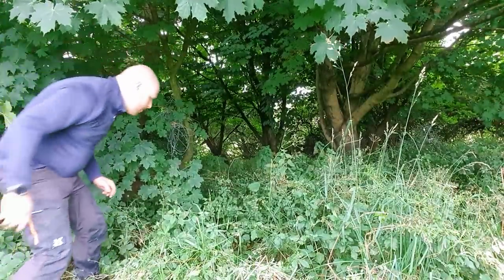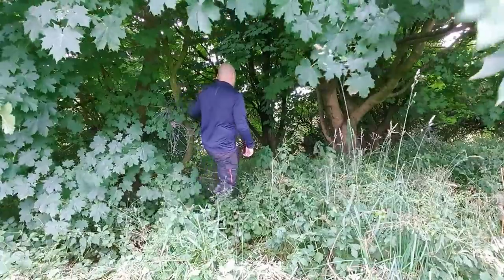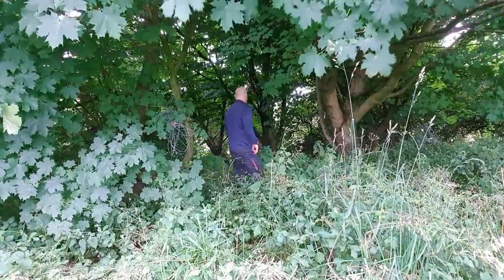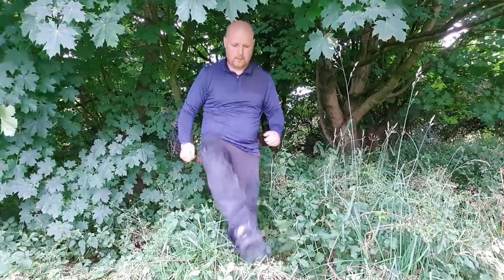Tonight I'm going to be using a one-man tent, low profile, and I do have my camo net as well. I'll bring you back. Do I go have a look? What do you think? Whatever it is, I really don't want to disturb it. See what pops out there.